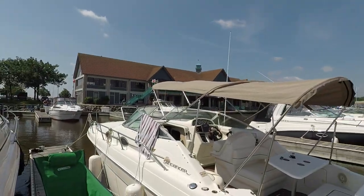So one last look around here at Racine. We're getting ready, putting our stuff away, and getting ready to make the big crossing. So we'll see you over on the other side.